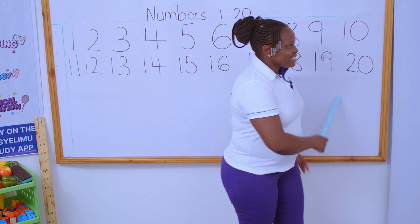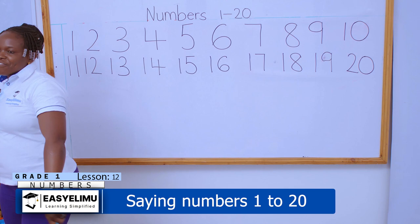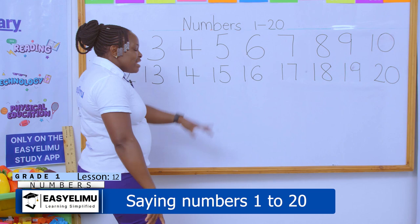Hooray! Who did it with the teacher? Yes! Get a high five in the air. Very good. So next lesson, we're going to do numbers again. Keep on following the lesson so that we do all the numbers up to the last one.